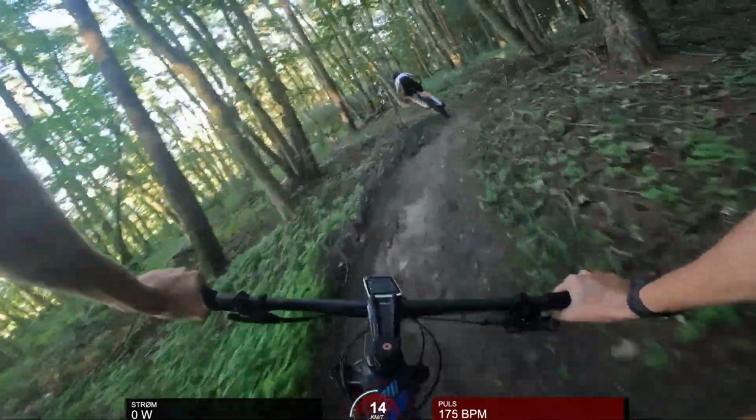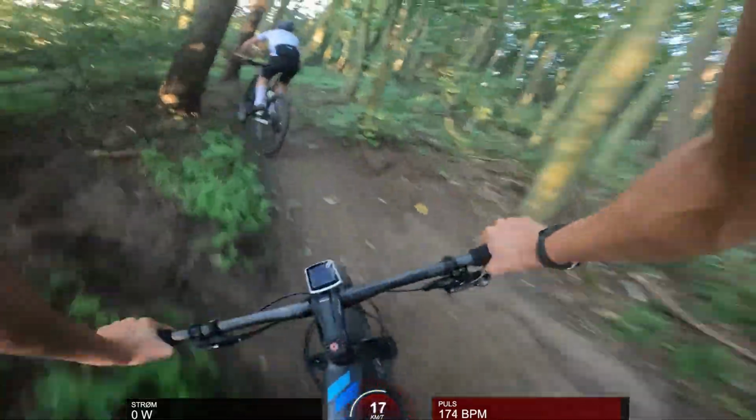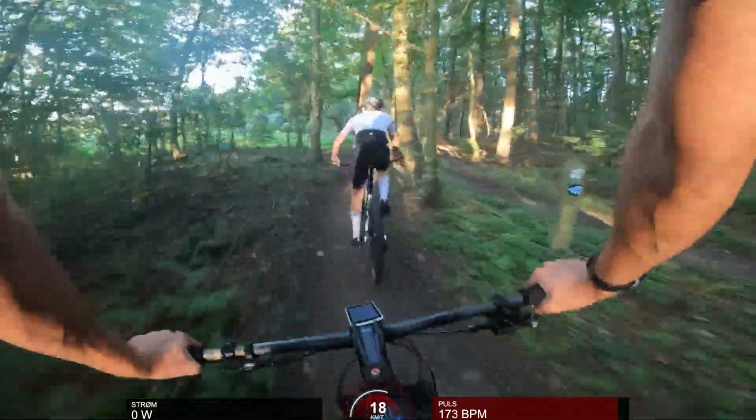It's more of a descent that messes with your vision, your brain. It's not really that hard. Just going down into these berms, really short, sharp, and fun.